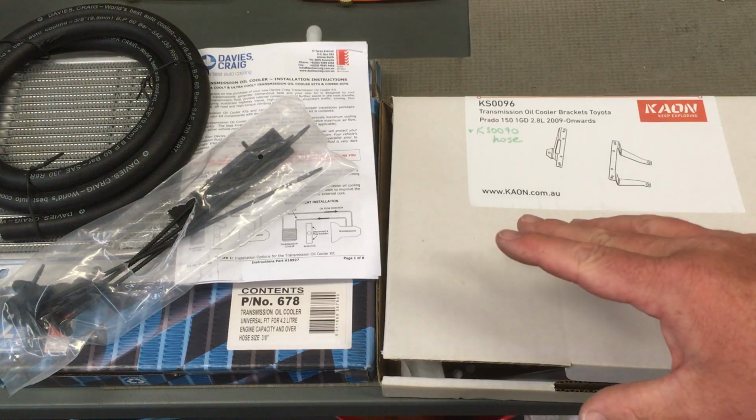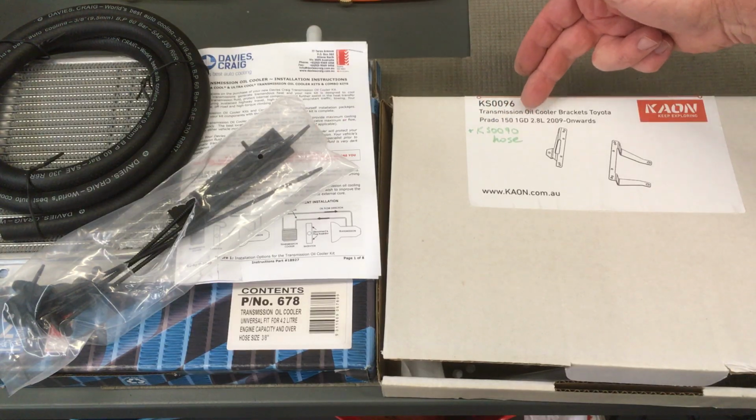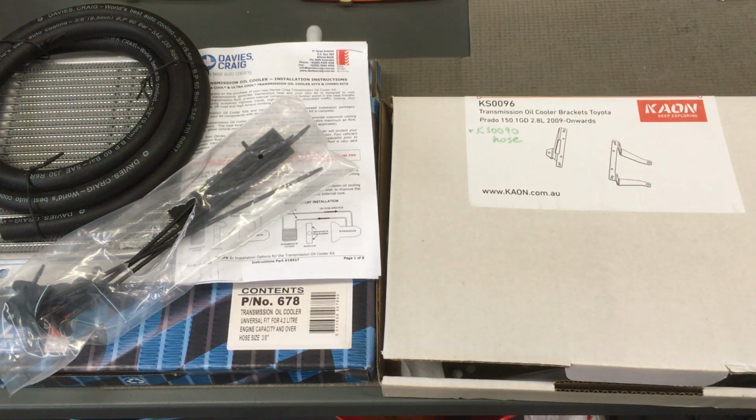As I said, it's 255 bucks on the kaon.com.au website at the moment, about 20 bucks delivery, so there's 275 bucks worth here. This one, KS0096, suits the Prado 150 1GD 2.8. You can get one for the 1KD. I think they're about 20 bucks cheaper actually, 235, at kaon.com.au if you want one.